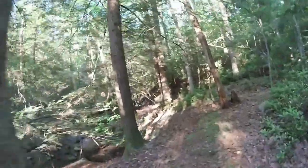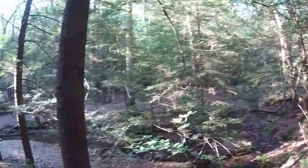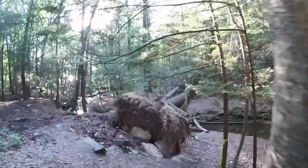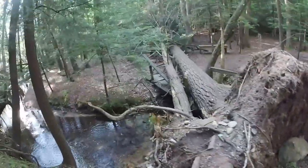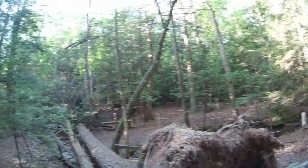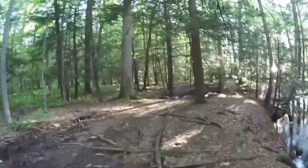But I'll just give you guys another shot of some of the views you can see up here as well. And then we'll head back. Actually, a little bit of a deer trail here. Beautiful, beautiful creek that runs through here. Man, that is really heartbreaking. And that's a shame. Alright, we'll continue on.